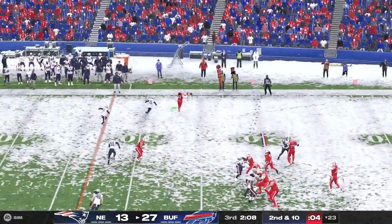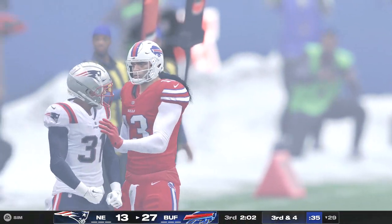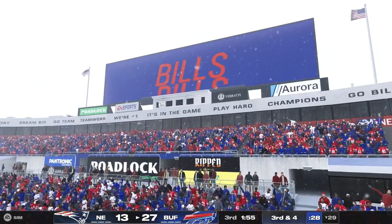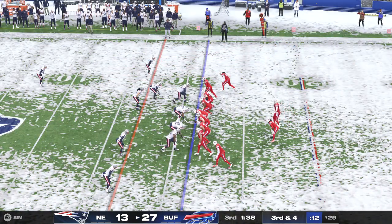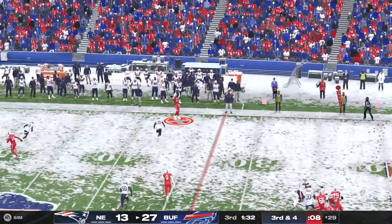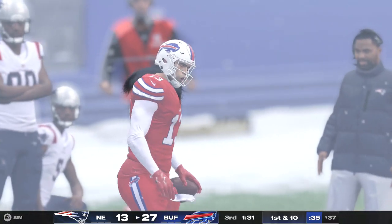Slot receiver, headed right. On second down, here is Allen. That one complete to Hollins. Here's a third down and 4. Out of the gun, here's Allen. That pass sideline is caught. Nice catch. Stays in bounds. And he's got the first down.